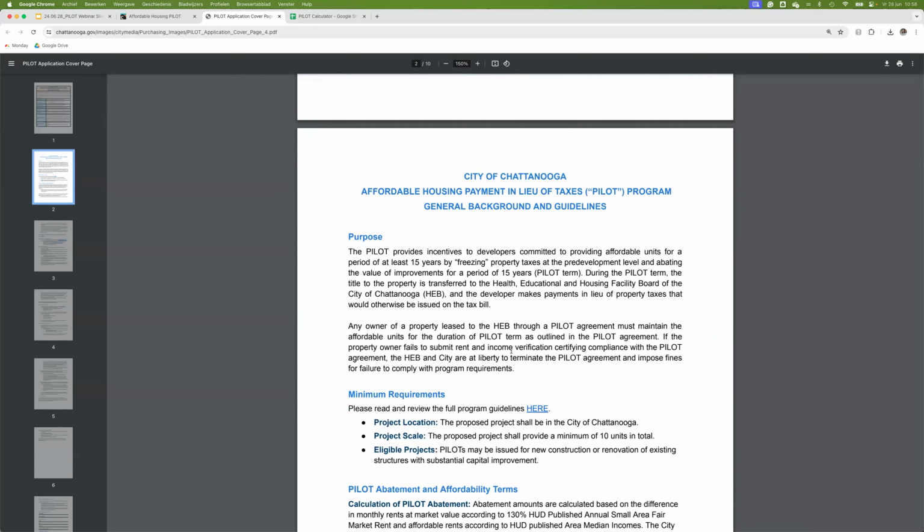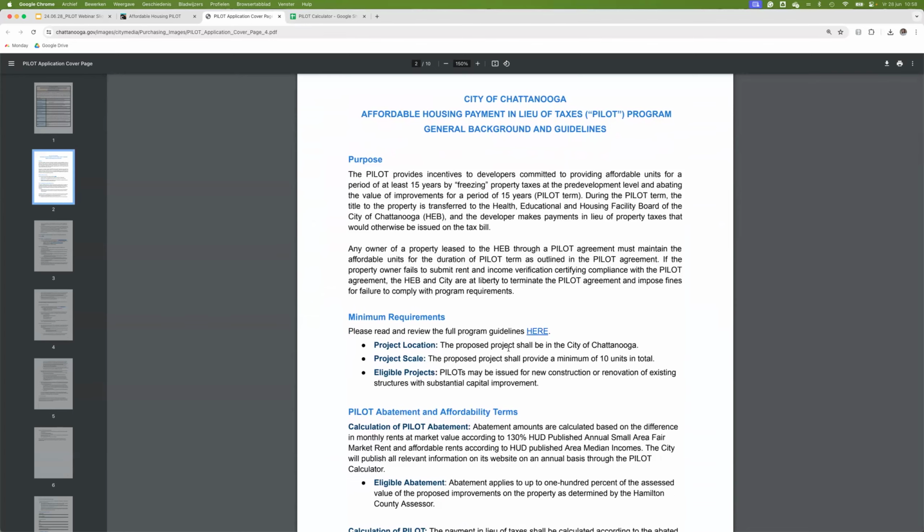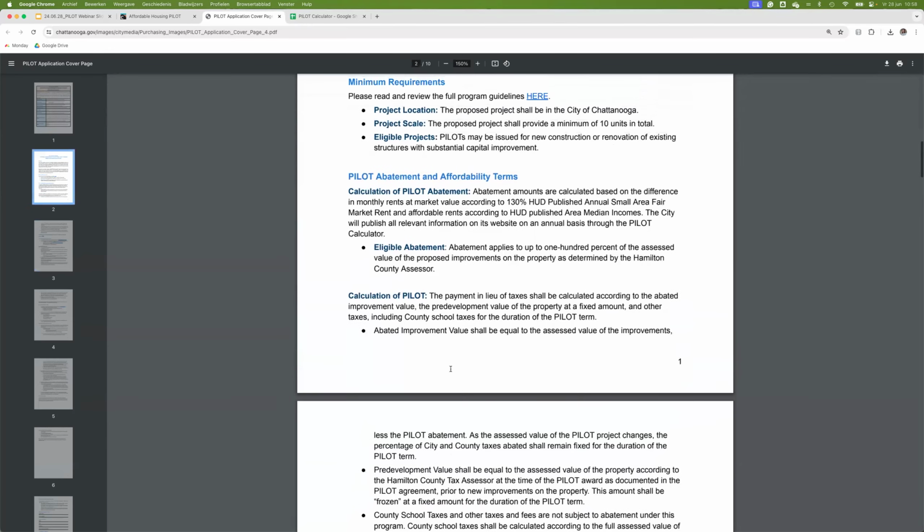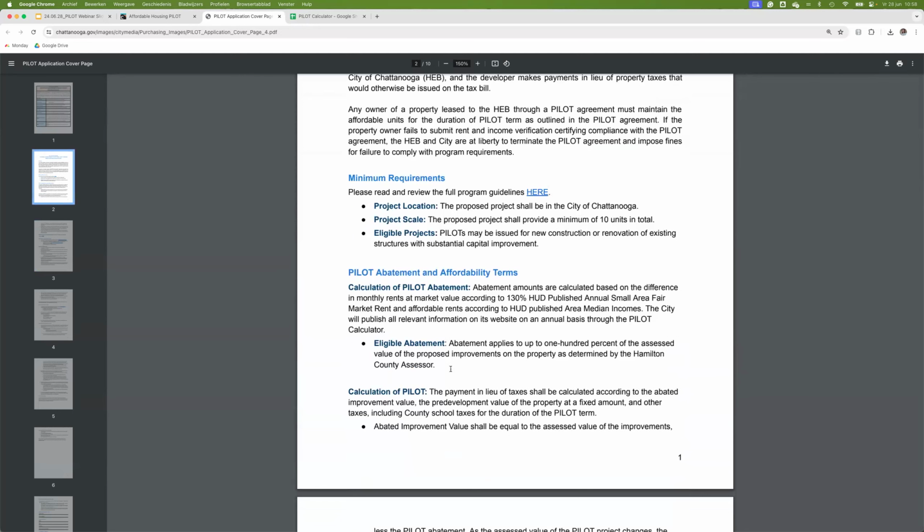The next section of the application provides more in-depth information on each of these elements of the pilot program, including links to the full program guidelines and the pilot calculator. So the guidelines can be found here, and the link to the pilot calculator can again be found here, as well as on our website. Soon, the website will also provide additional information to answer any questions applicants have regarding affordability terms and compliance under the sample pilot agreement and the Affordable Housing Program Compliance FAQ page.